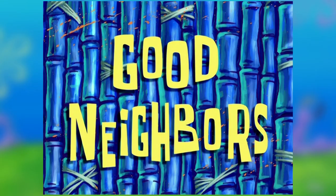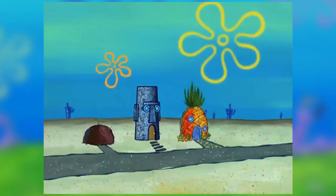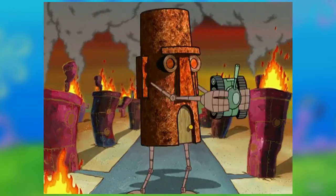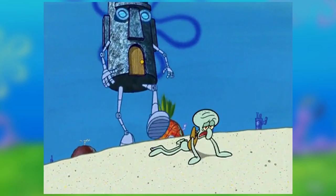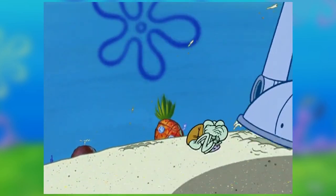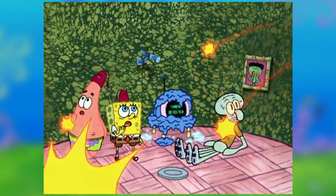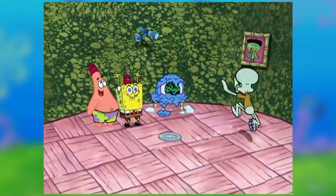The next example is from episode 124, Good Neighbors, where the house comes alive, grows limbs, and goes on a rampage, destroying Bikini Bottom. I personally wasn't sure about this one because it only comes alive because Squidward buys a security system for his house, which ends up going haywire, meaning it wouldn't have happened without the security system.